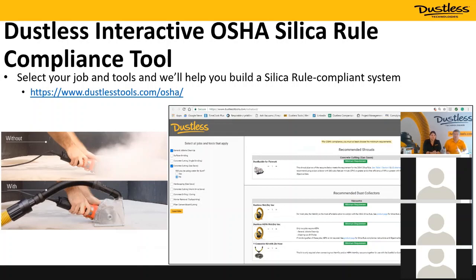It will recommend, if you need 2 vacuums, well, it'll always recommend a HEPA vacuum because, like I said, everyone's going to be doing housekeeping, so you might as well have a HEPA vacuum. But for the 2 vacuum systems, it will usually do 1 HEPA, 1 non-HEPA.